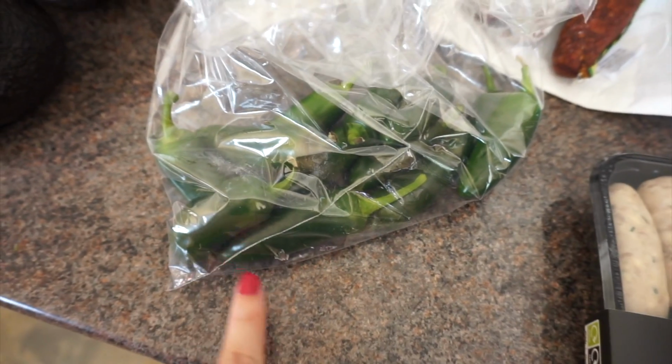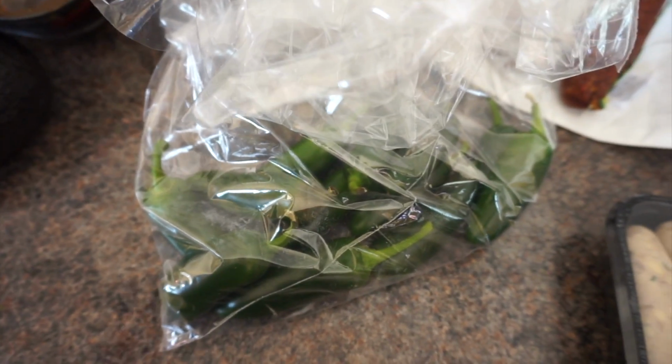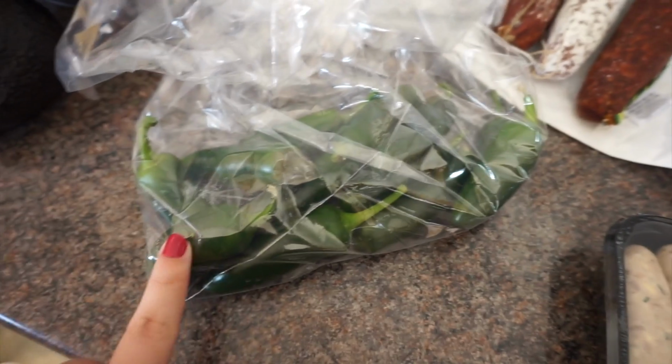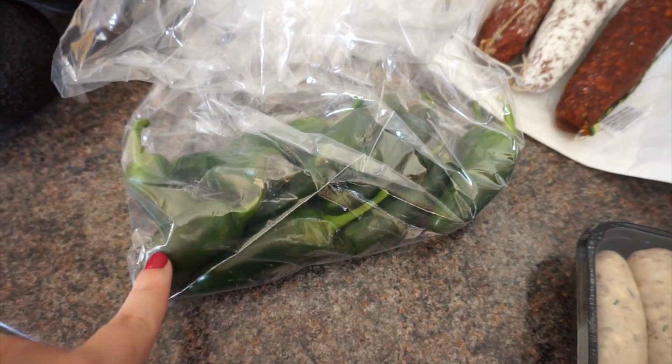Picked up some jalapenos. You guys know whenever I feel like I've had too much protein for lunch or breakfast, I will have these for dinner. They are the best snack. I split them in half lengthways, stuff them with cream cheese and wrap them in bacon, and they are absolutely divine.